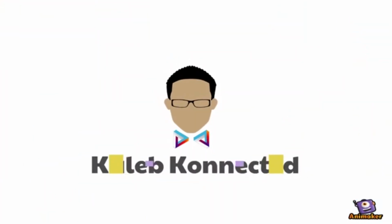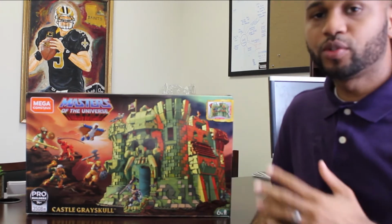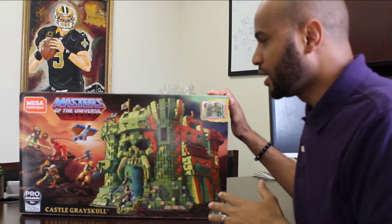And the Masters of the Universe. Check it out, guys. We have the Masters of the Universe Castle Grayskull by Construx. It's from Mattel. So this is their new latest Probuilder set.